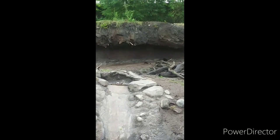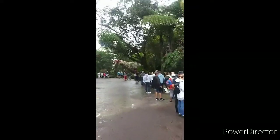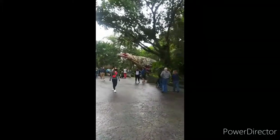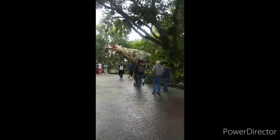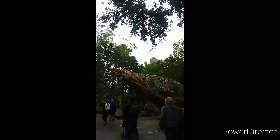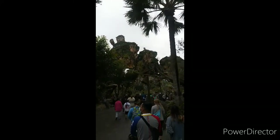Otters. You guys, we're on our way into Pandora. Oh my goodness. This is seriously probably the best gift somebody can give somebody. A cast member gifted us with entrance today. All I can say is, wow. Yes.